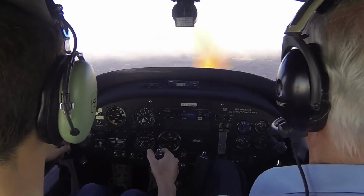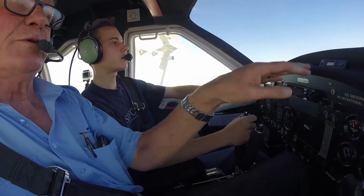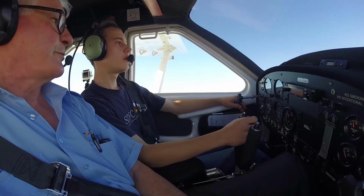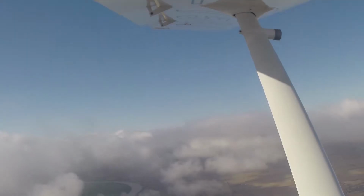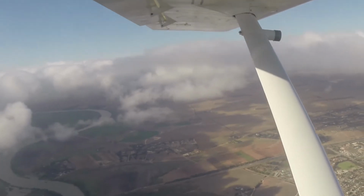I think we're at 3,500 feet. I just have to get down underneath these clouds. No hurry, that's fine. But just a little bit to the right, bit to the left, that's it. You're losing a bit of height, but this is just basically to make sure you know how to handle it.